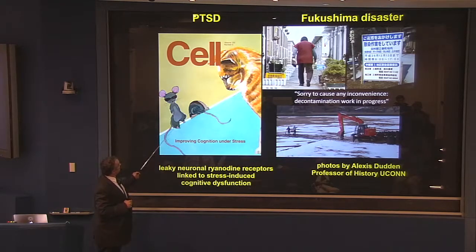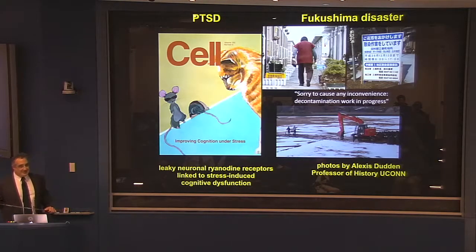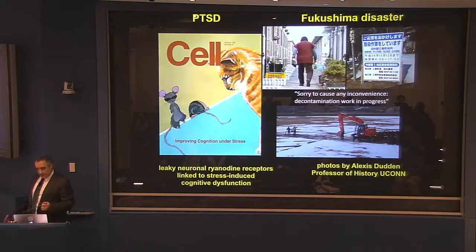And so we published this paper several years ago, and this cover actually was the artwork from my Israeli postdoc's wife. When they showed me this and said, let's send this to Cell, I laughed at them. I said, they'll never publish this. In any case, what we showed in this study was that leaky neuronal ryanodine receptors are linked to stress-induced cognitive dysfunction in a rodent model of post-traumatic stress disorder.